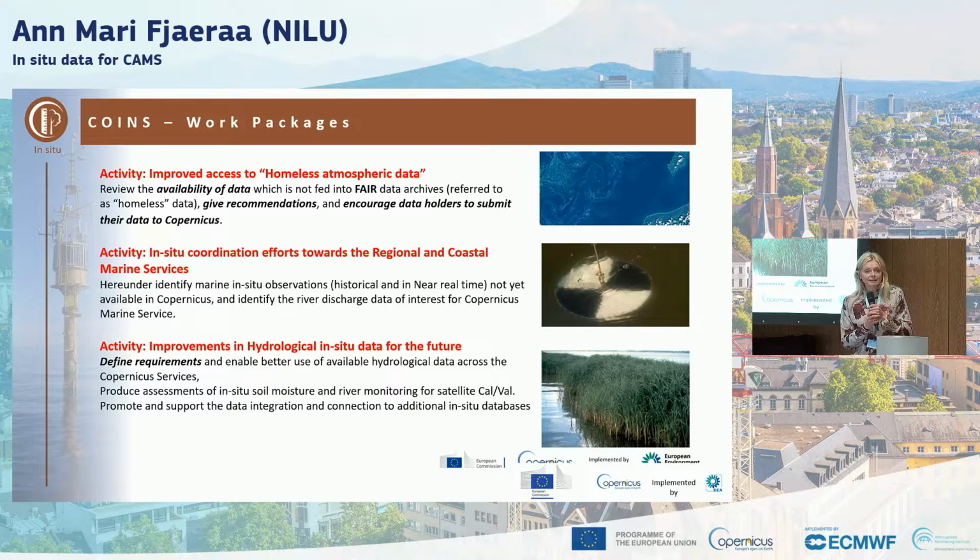The activities that we work on are, as I said, these homeless data, that is data that does not belong to any major infrastructure archives and so on. We want to make them available with the FAIR data principles. That means that they're taken into the databases with license agreement, with people getting acknowledged and so on. We would like to encourage them to submit the data to Copernicus and also give recommendations on how to do it, for example, set up different data streams on FTPs and so on. And it's not only about the atmosphere, it's also about the coastal services, the marine services, and also the hydrological in situ data.